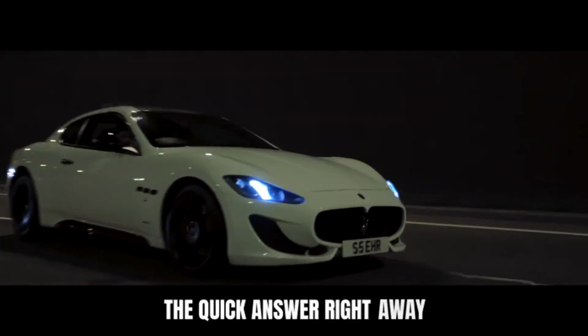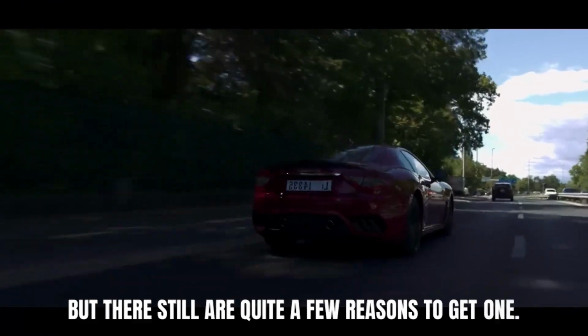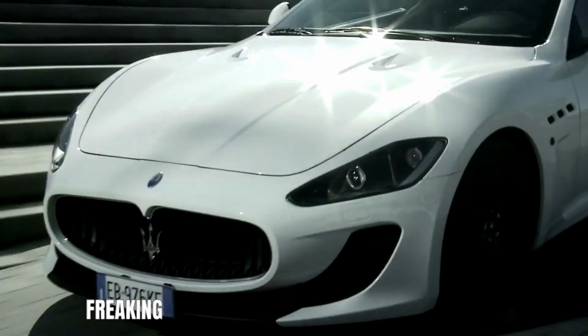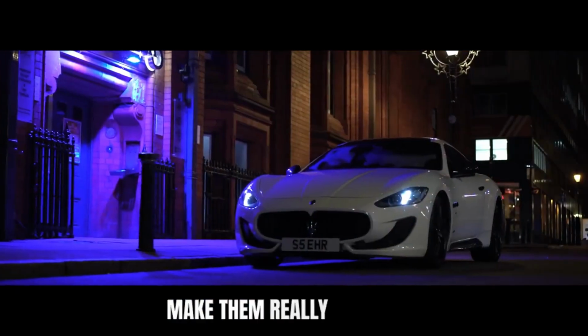The quick answer right away, probably not. But there still are quite a few reasons to get one. First of all, they are cheap, and second of all, they are so freaking cool. That beautiful styling and their exhaust symphony make them really stand out.